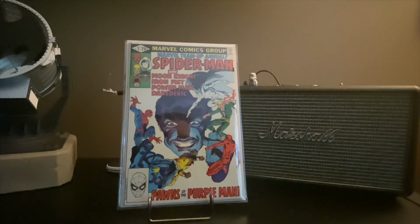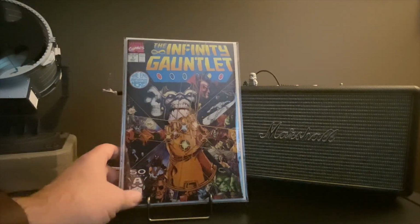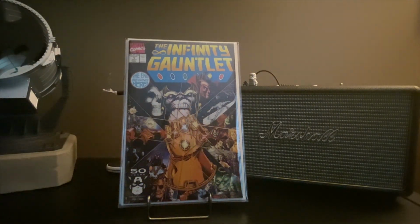And then I also got another super clean copy of the Infinity Gauntlet number 1. So between this one and the other one I got in the 6-issue run, one of those should be clean enough to get a 9.8, and that's the one I'm going to send in.